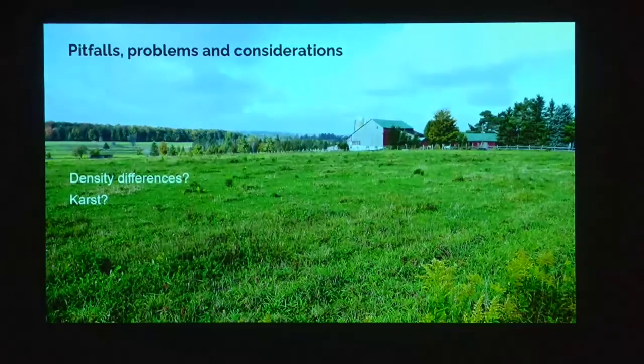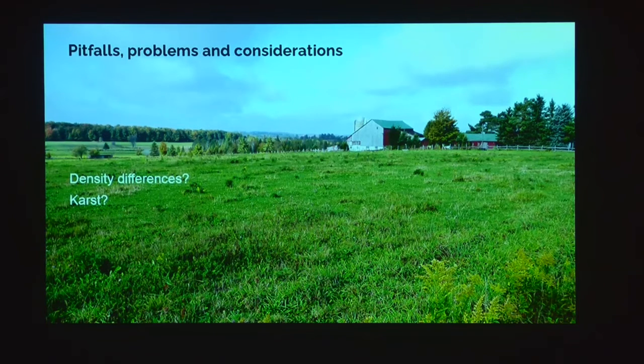So there are, of course, complications. There are with everything. The first thing that we need to think about when designing a survey is whether or not there are going to be density differences between the various materials. So we need to think both about the density of the rock as well as the quaternary sediments. No density difference, no response.